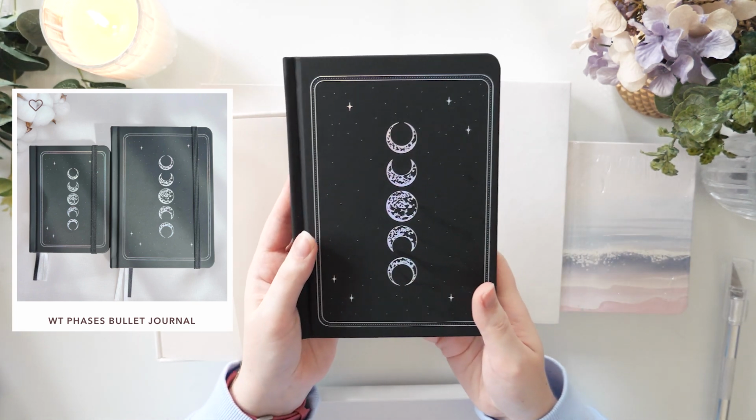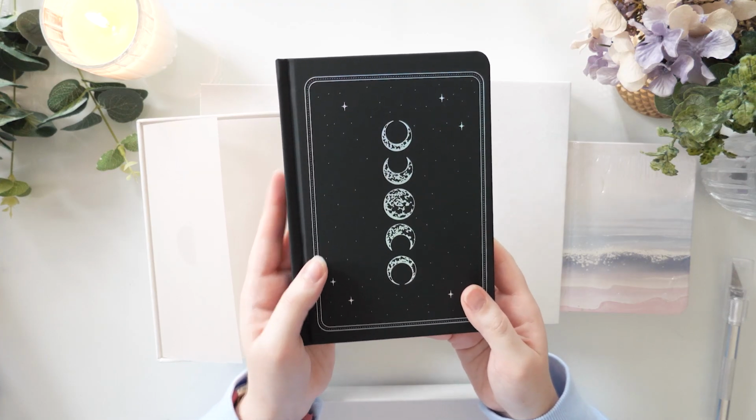I ordinarily wouldn't buy a journal that looks like this one. I literally own a journal that kind of looks like this. But when you have these other options, I'm usually more likely to go for something pastel and a little bit less witchy than this, but I love this. I think it's gorgeous.